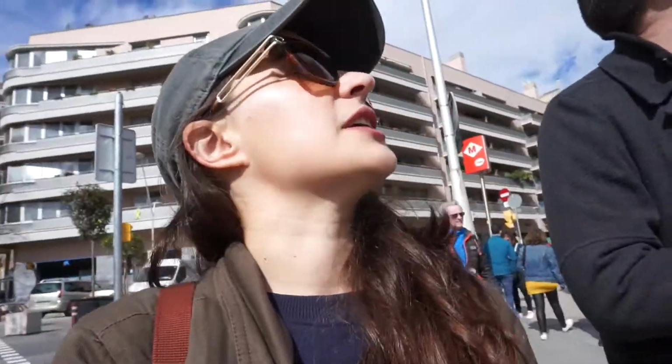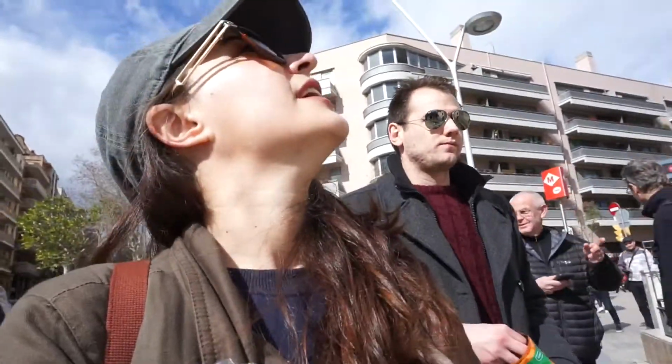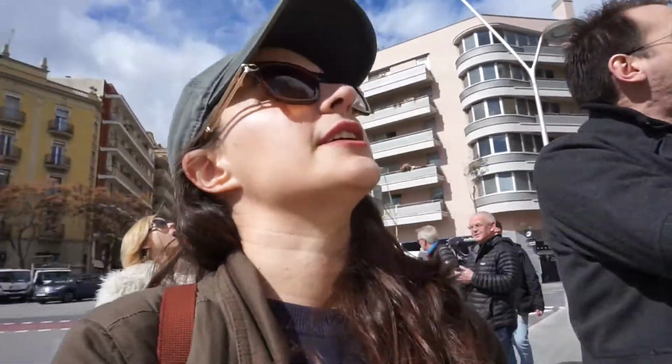It is extremely impressive. You can tell the bits that were built by Gaudi, and obviously since he passed away they've been building and continuing to build his idea, and you can see the different time periods, the different ornaments that were being used, and even the different materials. So I'll just show you so you can have a look by yourself.